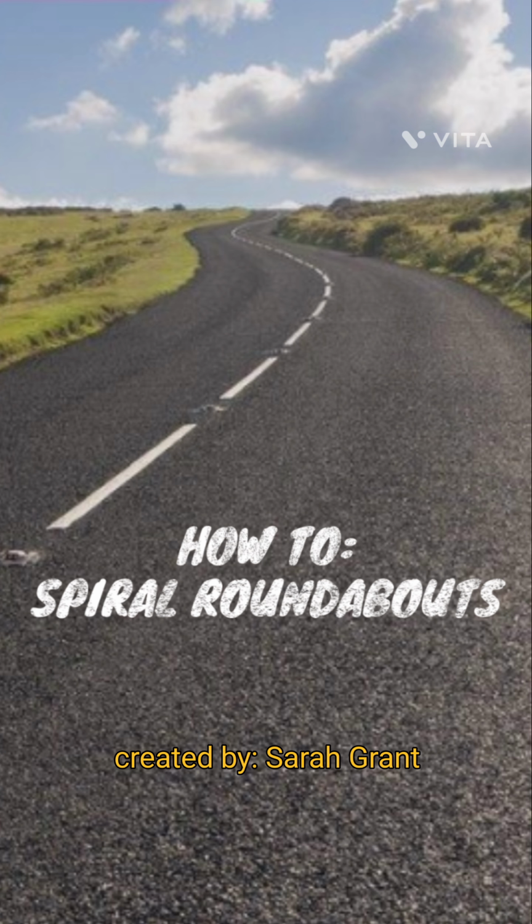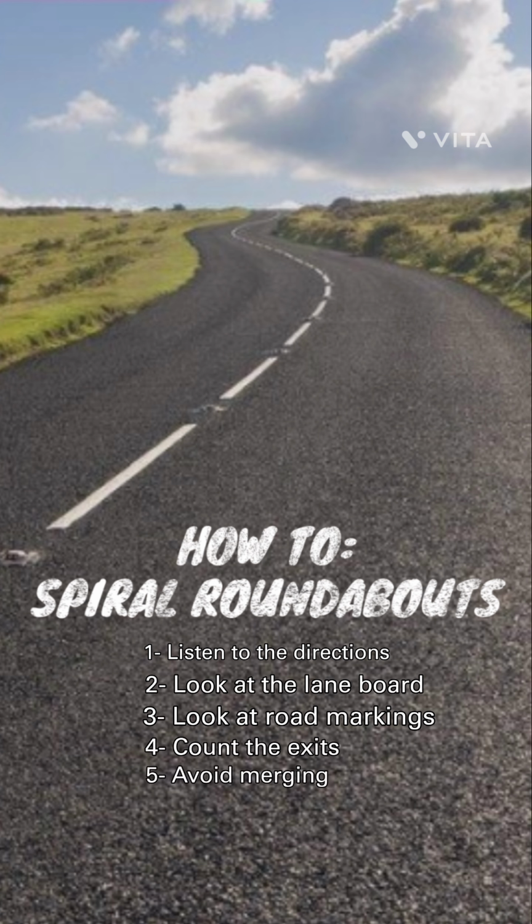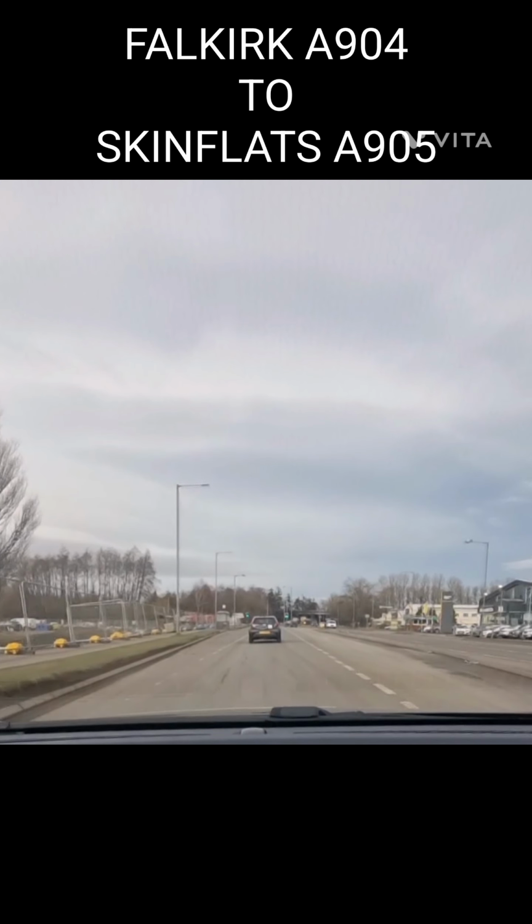Now, there are 6 key points that I like to teach when navigating spiral roundabouts. The first one being, listen to those directions that you're getting on approach. Secondly, look at your lane board. That's going to help you decide what lane to take on approach. Thirdly, look at your road markings whilst you're inside the roundabout. Fourth, count those exits as you're going round. Fifth, avoid merging. And 6, always mirror and signal manoeuvre as you're coming off. So let's jump right in.